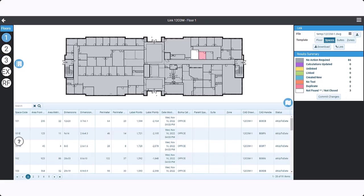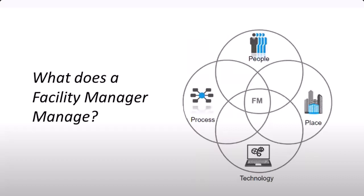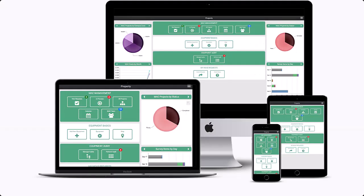Once the polylines and space IDs are established, the drawing file is connected to the database using a set of linking tools. These tools validate the FM drawing's integrity and populate the space database with accurate areas for the entire floor plan. So, back to the beginning, now you know what a facility manager manages: people, place, process, and technology, all from an easy-to-access web portal.